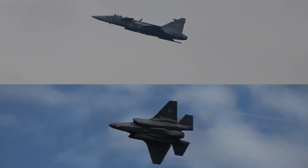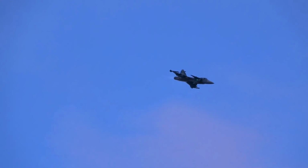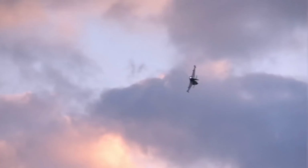Two fighters, both single-engine, one an American beast, the other a Swede that fought its way through the ranks to make a loud statement with the perfect blend of cost, lethality, reliability, and versatility.